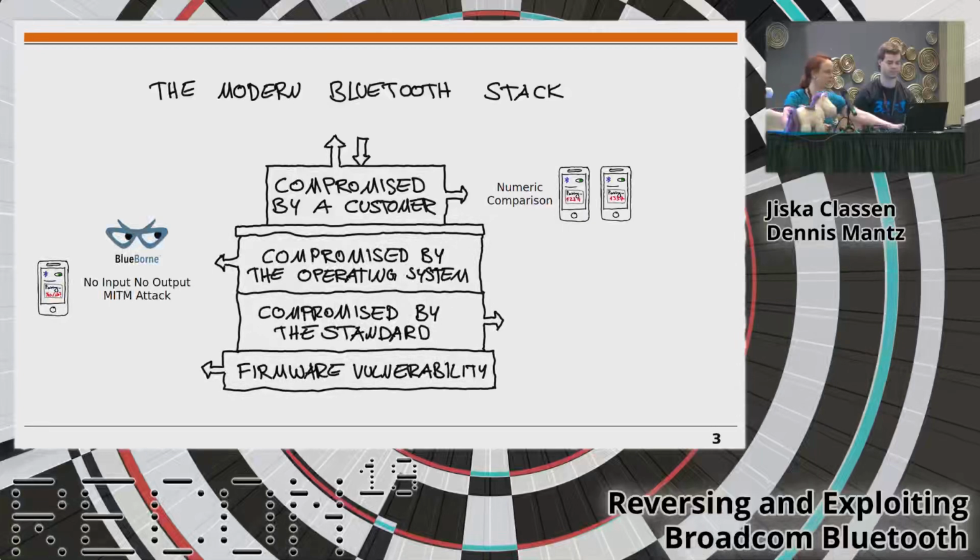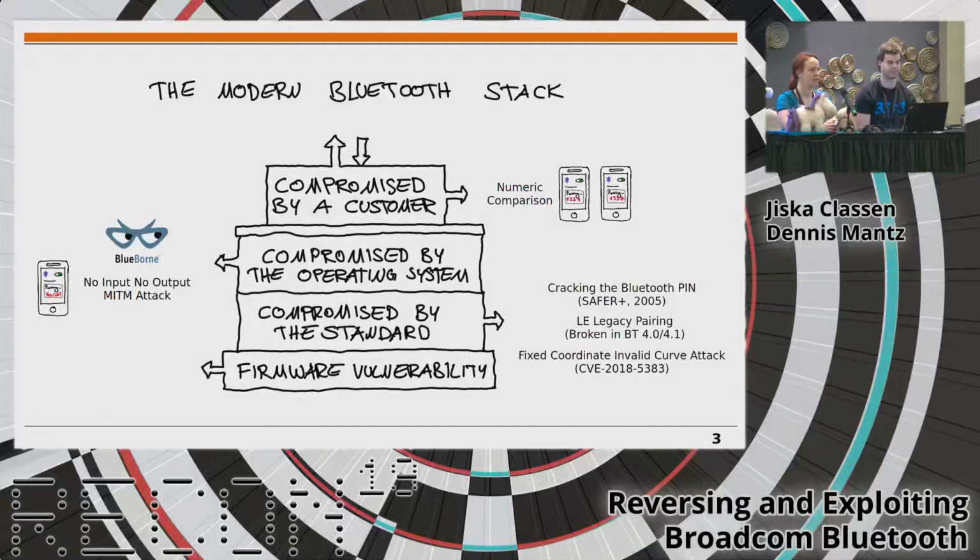Then the Bluetooth standard has a long history of insecure encryption. They started that in the very old Bluetooth standard where you have the 4-digit PIN, and that was shown to be broken already in 2005. You could just calculate the key within 1 second. And then the Bluetooth SIG thought, hey, Bluetooth LE, we don't have so much computing power there, so let's do some easy pairing, and that one is also again not secure. So low energy is also low security.